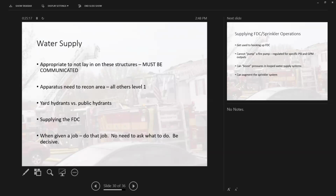If you leave the hose in place and it blows, okay, that's a thing. Again, we'll have to have an engine come in and supply it. There's risk to everything. All right. As far as should you hook up the FDC, the answer is yes. If we are at a sprinkler controlled fire, that FDC must be supplied, and it needs to be supplied off of a public hydrant. Whatever you need to do to get that job done, accomplish it. If you don't have the required resources, that's when you get on the radio and say, hey, I need some other help up here to be able to do that. But when you're given a job, do the job.